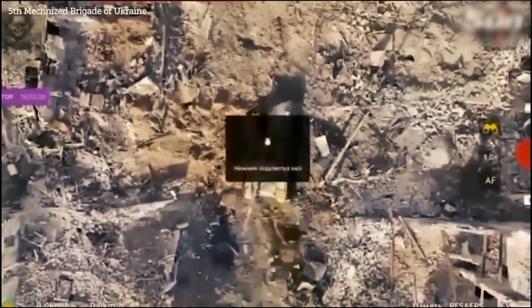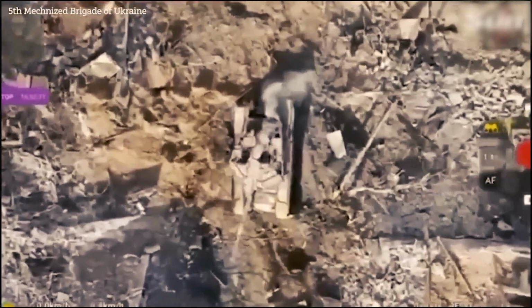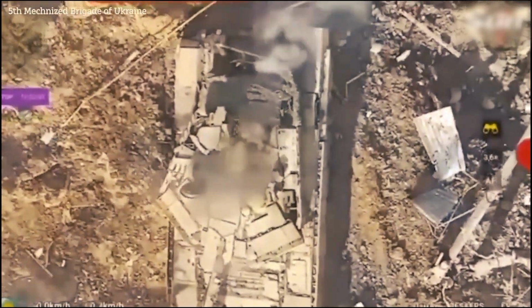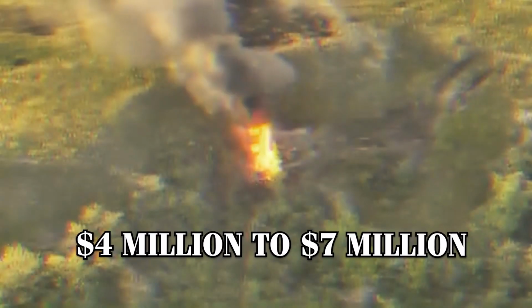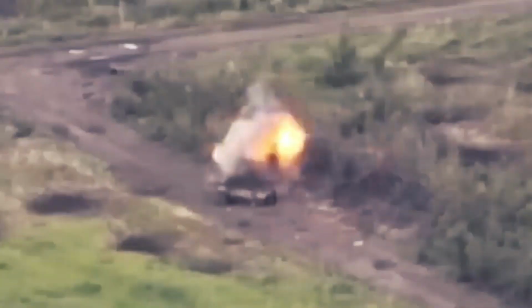In August 2023, a video released by the Command of the Airborne Assault Forces of the Armed Forces of Ukraine showed a Ukrainian attack drone taking down a Russian T-90 tank, which costs between $4 to $7 million. The drone struck the tank after it had fallen off a cliff, resulting in its total destruction.